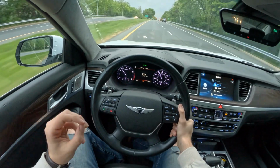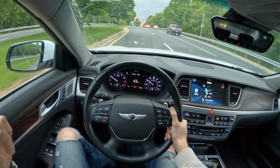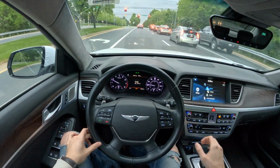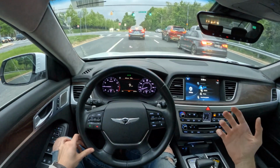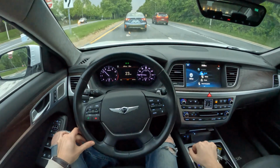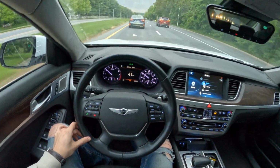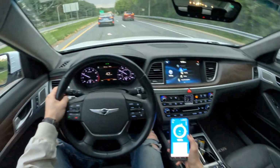And so far, this is actually my favorite Genesis powertrain. I've driven the 3.3T, the 3.8 model, and this has to be my number one favorite engine, just from the way it pulls, the torque curve, and the sound. It's magnificent. And the gearbox here is also very fast. It's very responsive. We have a floor mounted gas pedal like BMW, and it's not a hanging pedal like typically Asian cars have. Very impressive.